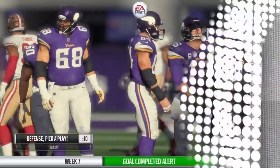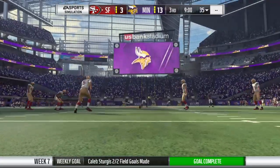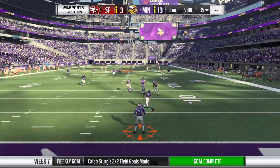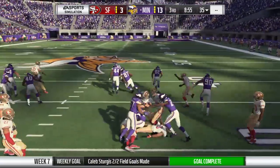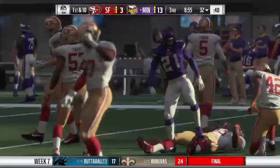So we've reached half. The second half upon us sooner than we bargained for. Let's get to it. These teams are out and ready to go. This fielded at the 2. Solid return, pretty good field position. They'll start at the 32-yard line.